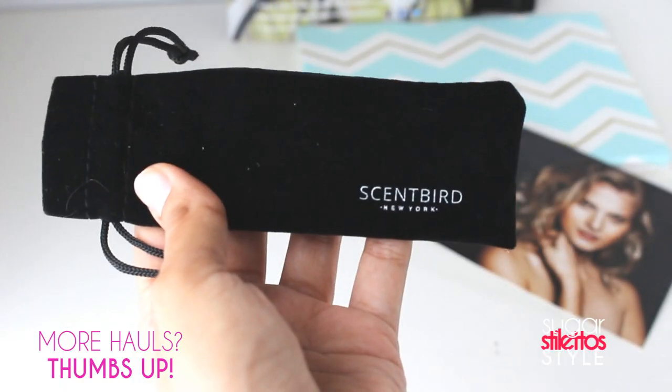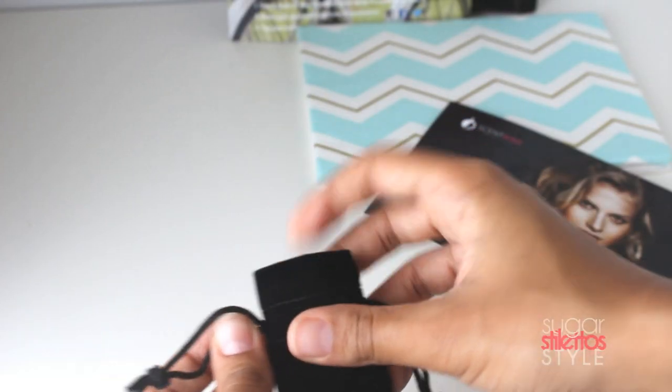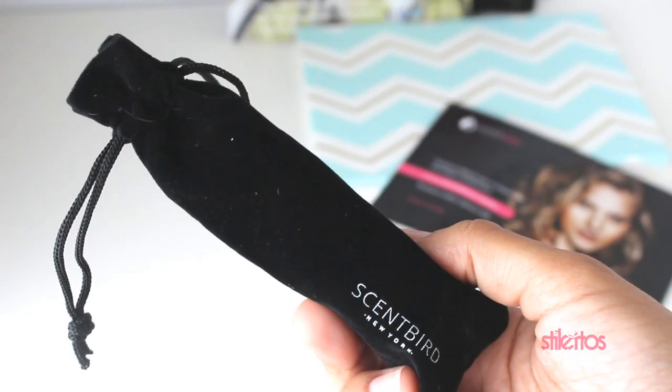Rude. It comes with its own little drawstring carrying pouch. It does make it very easy to find in your purse when you have it in the little container. Also, because it has this casing, you don't have to worry about it breaking. Stuff happens in your purse that causes stuff to break for I don't know what reason. Probably because there's too much stuff, but we're not going to talk about that today.